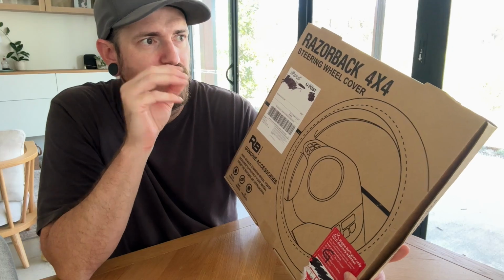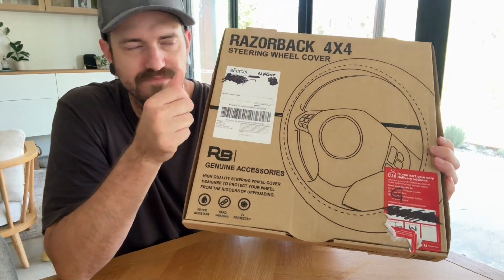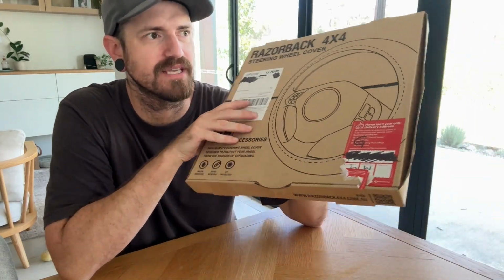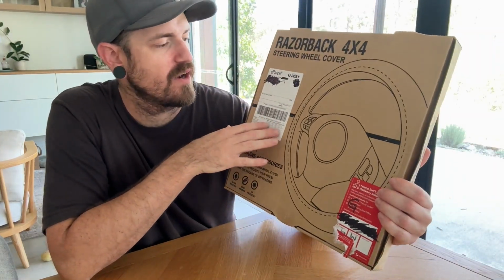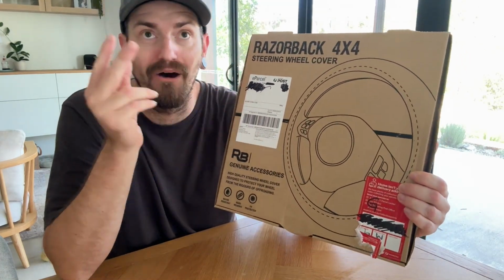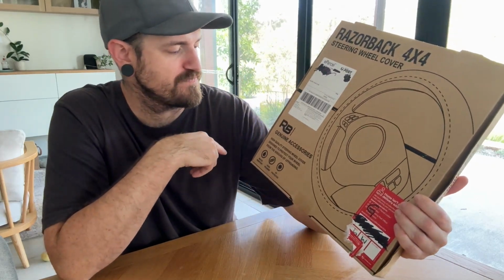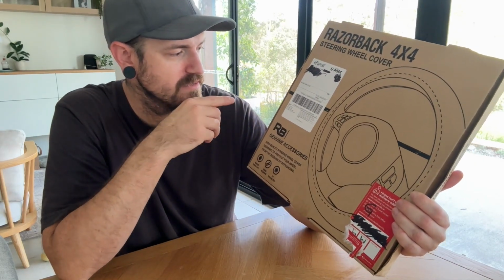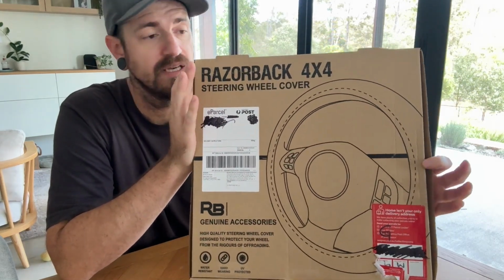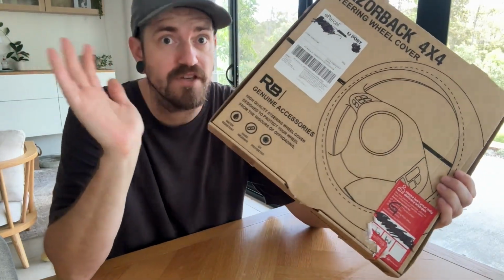Really feeling like I wanted to get something to cover the steering wheel. It's starting to get a little bit worn, I suppose, feeling a bit tacky at times under the hands. So I jumped on Razorback's website, found the neoprene steering wheel cover. And I looked on YouTube and I couldn't find any videos for it, not easily at least. So here we are, making just another video for YouTube.